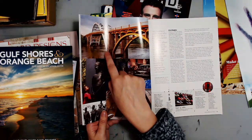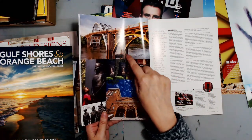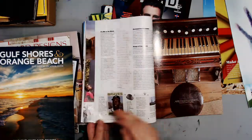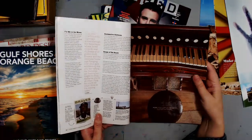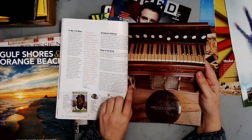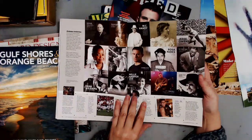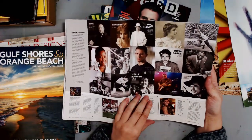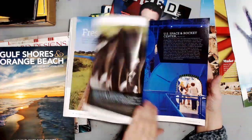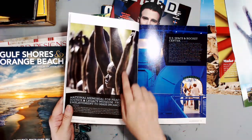Could you use this bridge in something that might be interesting? It wouldn't be that hard to fussy cut out. That could be used. Here's a piano. You might want just the keys to put on something, or you may want this whole piano. Here's some heads, some faces that would be great on some figures. Oh, that's a cool image. That's a really cool image.